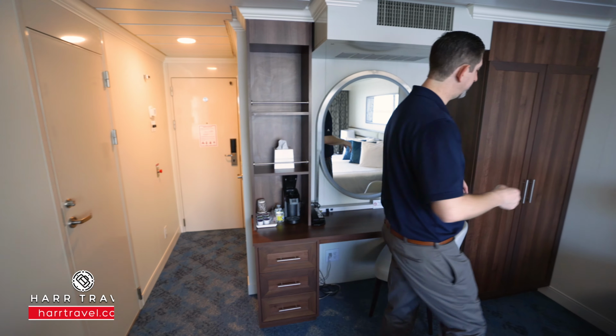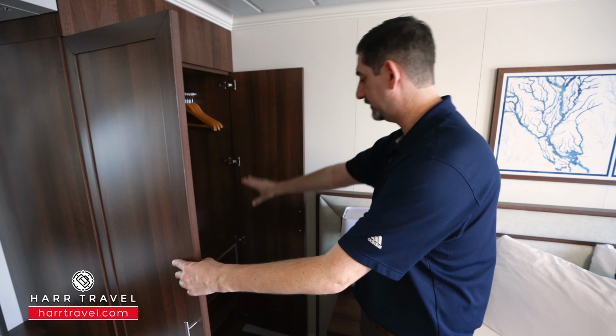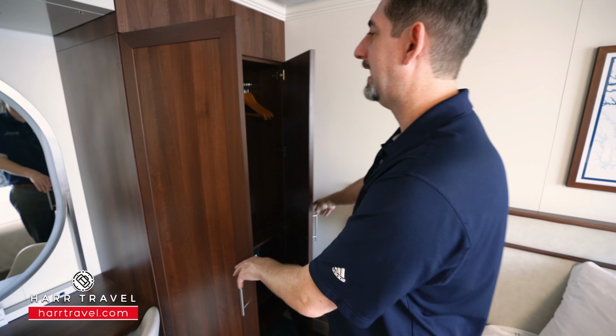Now, over on the side here, you're going to find your hanging storage. So as I open that up, you've got hanging storage all the way across here, shelves down below, and also a safe, perfect size for passport, wallet, or a smaller tablet.